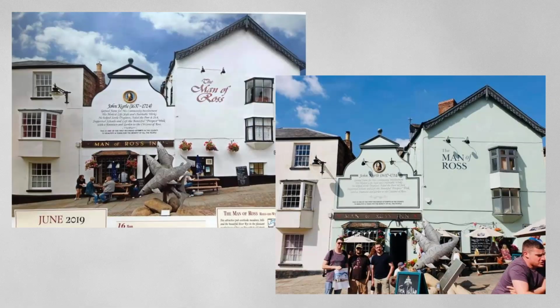We have been to Herefordshire before. We went to Ross-on-Wye. That was in 2019. Yeah, I mean, I'm liking the look of these. I mean, we're 3 in, but I'm liking the look of them so far. Definitely like the look of this one.